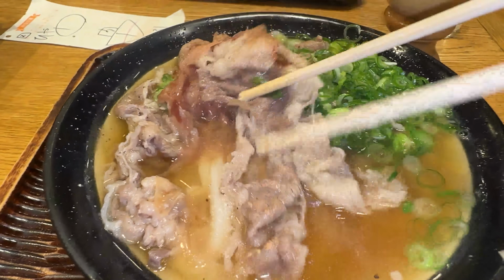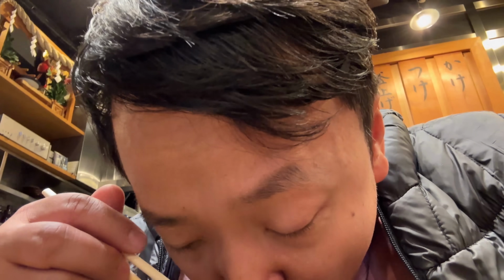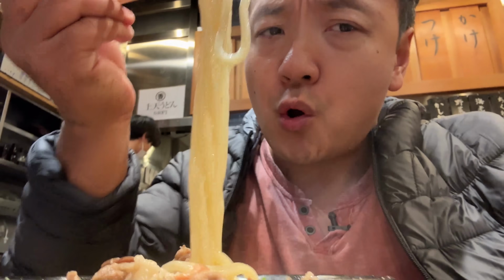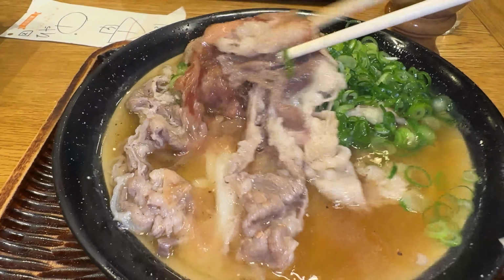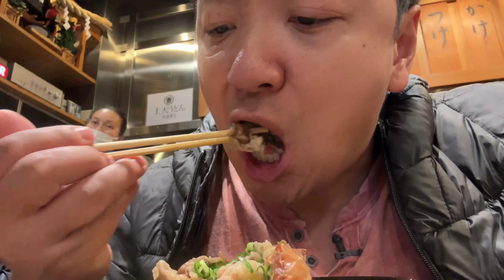Just got inside. The wait wasn't that bad. It took about 15 minutes. Got the beef udon. Oh, this broth is ridiculous. So this thing, tons of fatty, thin sliced beef, tons of scallions and some garlic. I put some pepper on here as well.